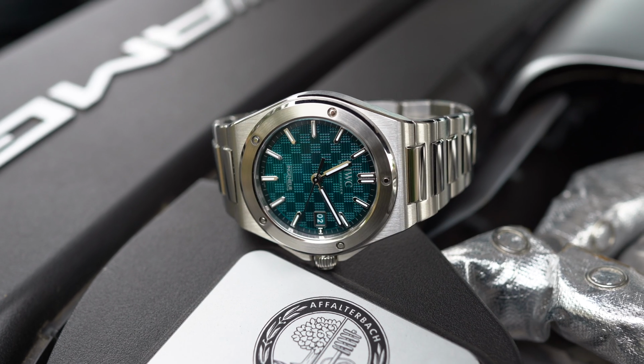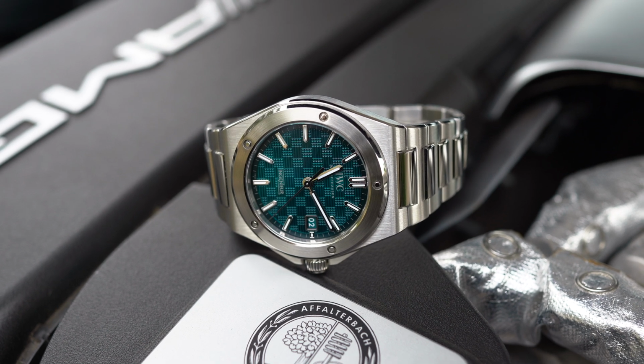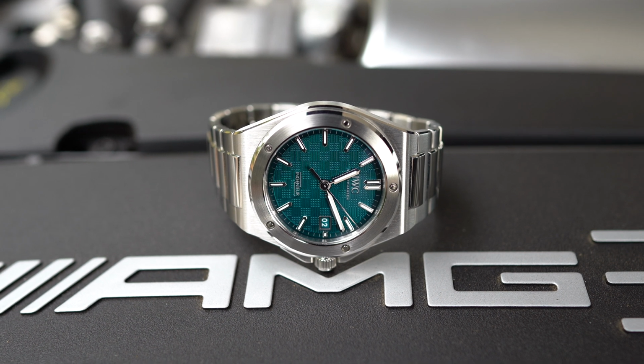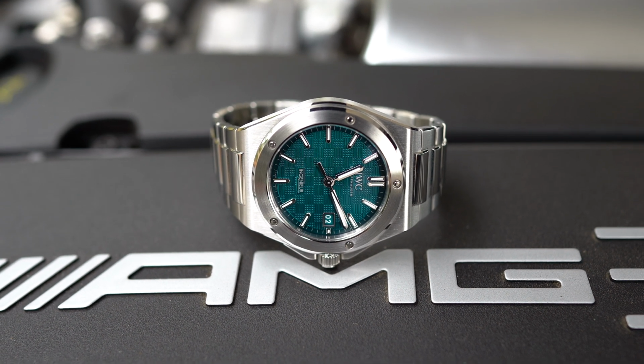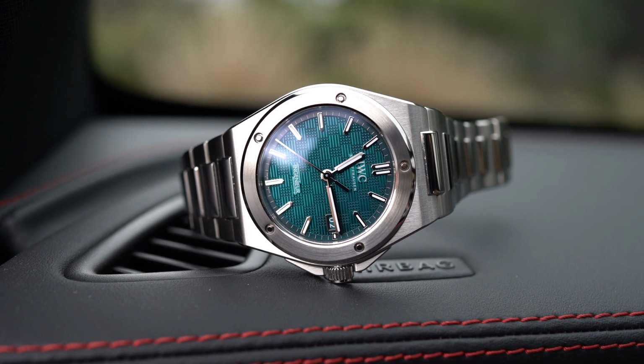I would like it even more if it were closer to the original case size of 38mm, which would help lose a bit of weight. That said, I do look forward to other case sizes and configurations such as strap options or even a two-tone model to make things fun in getting more people interested in this watch instead of the usual suspects.